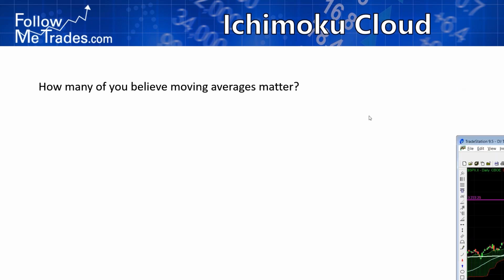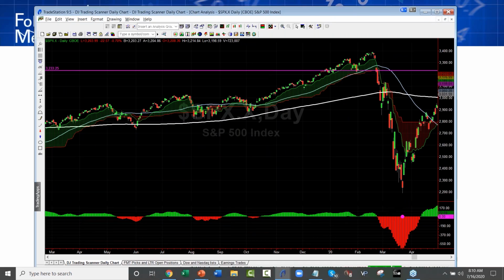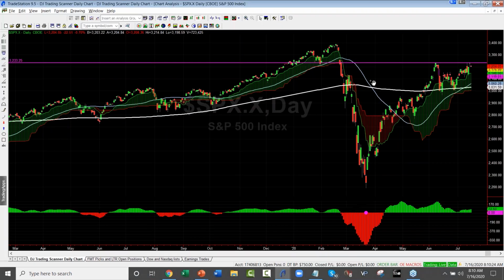Well, it's funny you mentioned the 50 and 200, because although I said my primary tools are Elliott wave and Ichimoku Cloud, I've got the 50, this lighter line, and the 200 simple moving average on my chart.